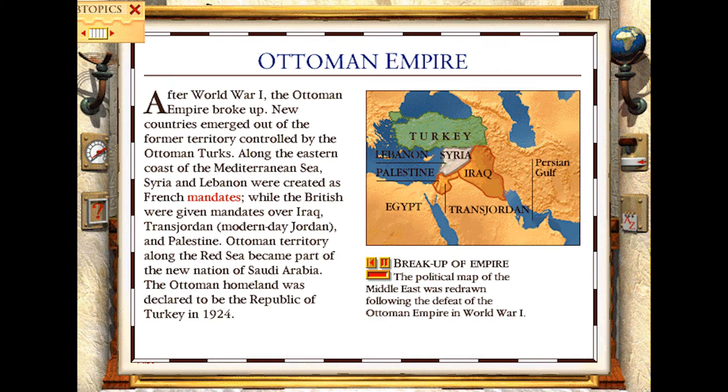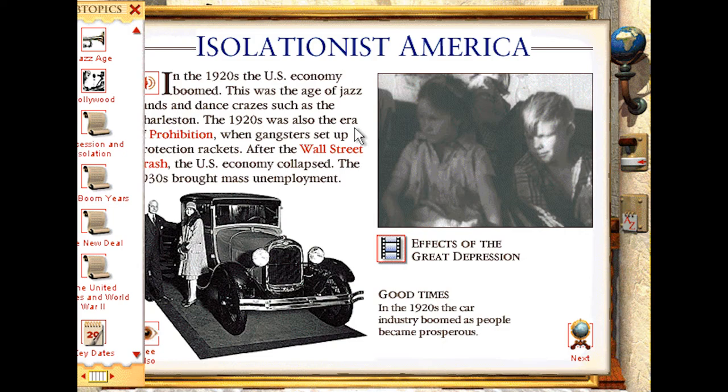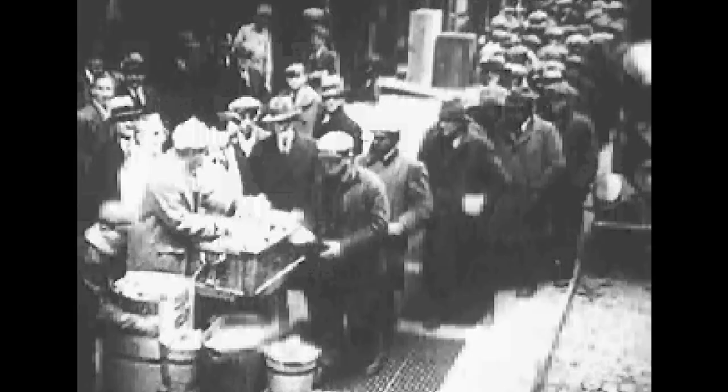Isolationist America. In October 1929, the value of stock on Wall Street fell through the floor. People lost fortunes overnight. Economic depression followed, bringing mass unemployment. Unemployed people lined up for free food at soup kitchens. Times were hard for farmers, too.